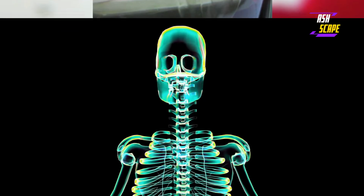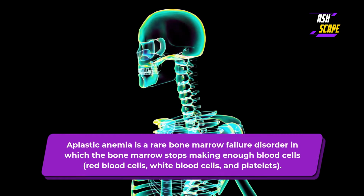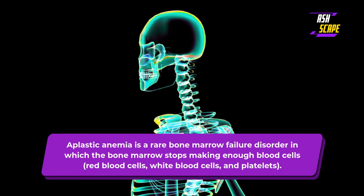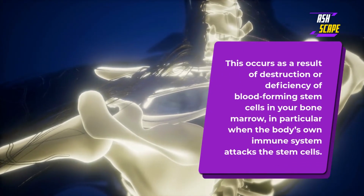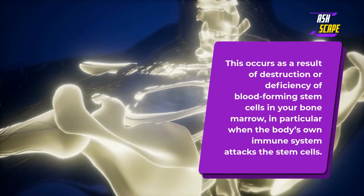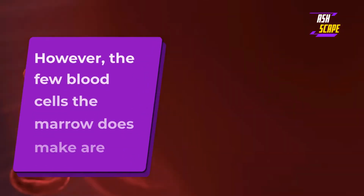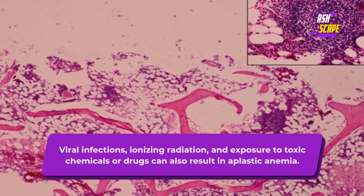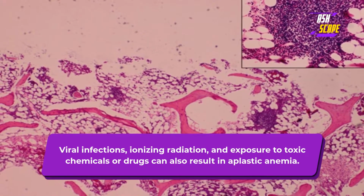Aplastic anemia is a rare bone marrow failure disorder in which the bone marrow stops making enough blood cells: red blood cells, white blood cells, and platelets. This occurs as a result of destruction or deficiency of blood-forming stem cells in your bone marrow, in particular when the body's own immune system attacks the stem cells. However, the few blood cells the marrow does make are normal. Viral infections, ionizing radiation, and exposure to toxic chemicals or drugs can also result in aplastic anemia.